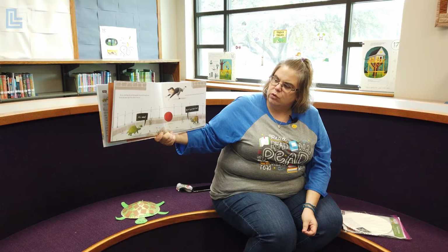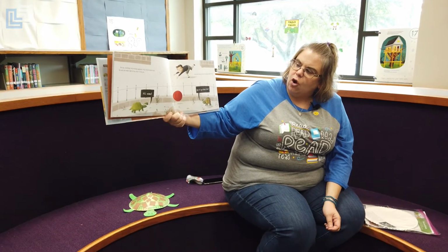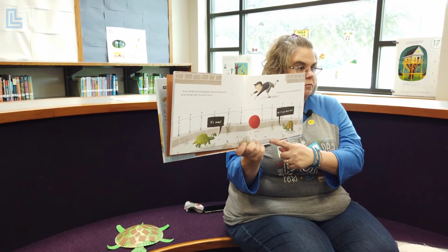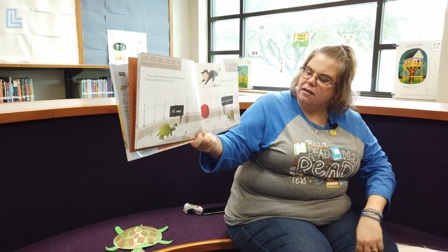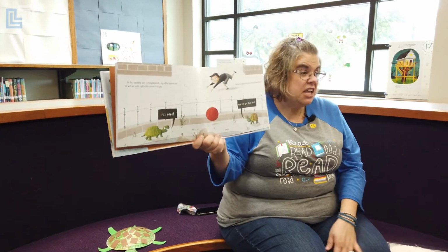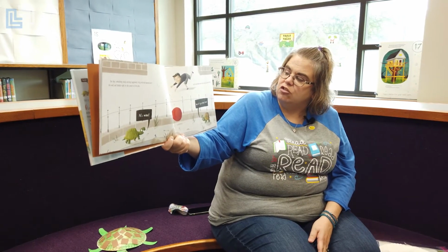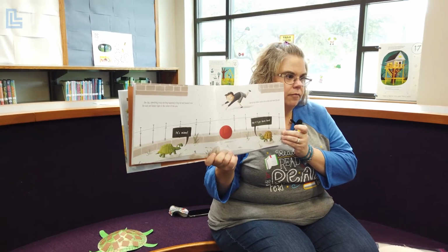One day, something truly exciting happened. A big red ball bounced over the wall and landed right into the turtle pen. "That's mine! It's mine!" said the turtle. "Not if I get there first," said the tortoise. And the two creatures raced as fast as they could towards the ball.